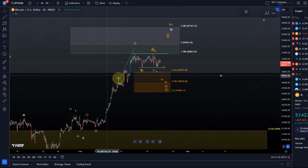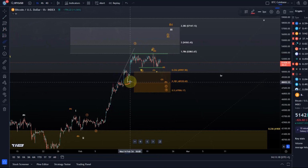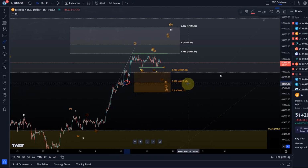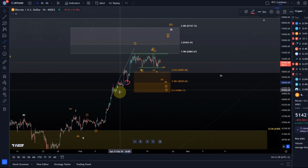Interestingly, we also have previous swing lows in these areas, so structural support where the 38.2 retracement level is, which is typically an ideal target for such a fourth wave. We're currently in a fourth wave, if you missed previous updates. So that would be an ideal target. So I would prefer the price still to get there. Then we have the 50% Fibonacci level, which is at 47K, also a previous swing low in that area.